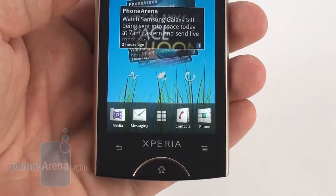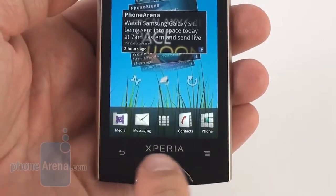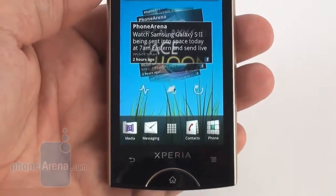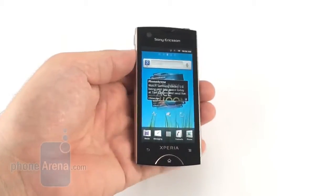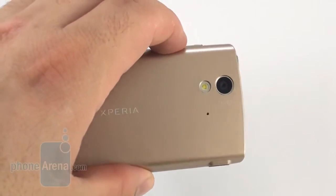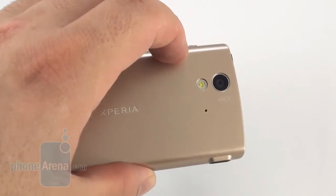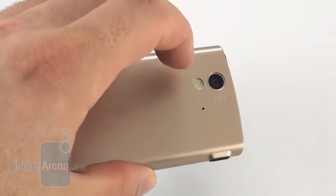we have to say that it's better than the previous design, which only had thin navigational buttons here, which took some getting used to. And when we add the 8 megapixel Exmor R camera sensor here on the back, which has proven its qualities in the Xperia Arc, it truly adds to the virtues of this handset.